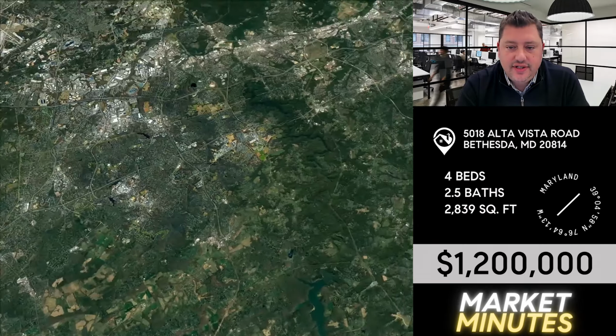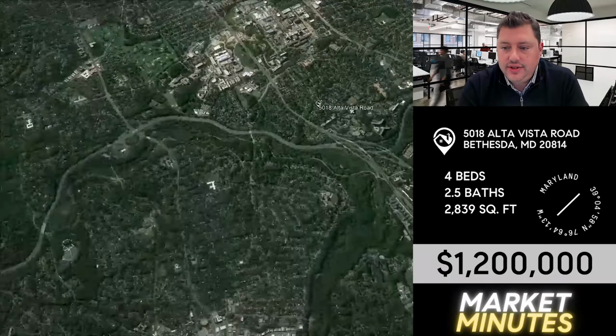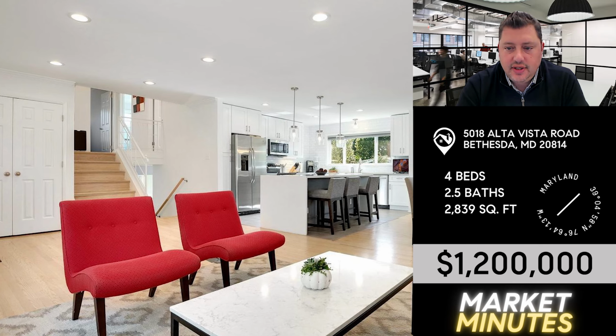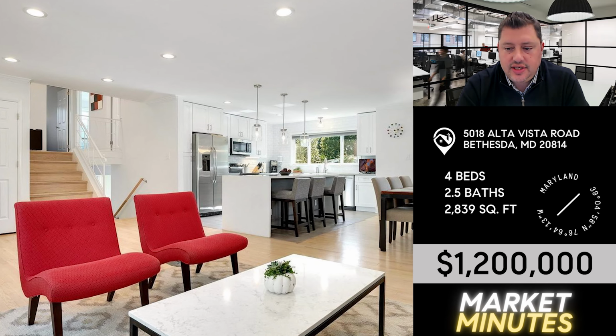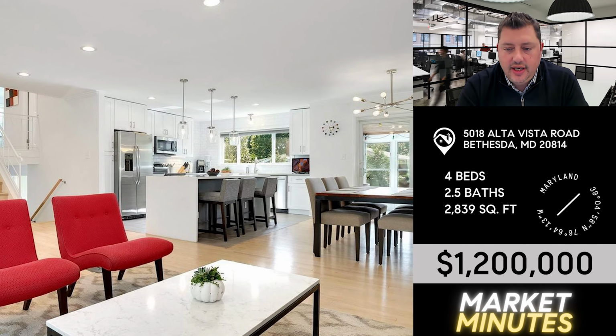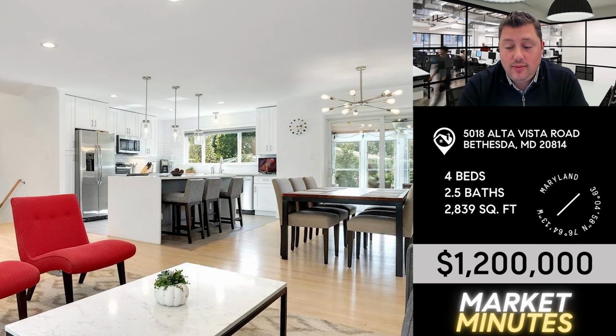Heading on up to Alta Vista, this is a house that's been sitting around for like 10 days now, and I do think it's sort of a sleeper. 5018 Alta Vista Road is listed at $1,200,000. It's a four-level split with four bedrooms, two full baths, and a half bath. Check out this main level. They completely opened up this space. Got a really nice kitchen, dining, and living area, all well-sized in that main area. Really can't get any more open than this.